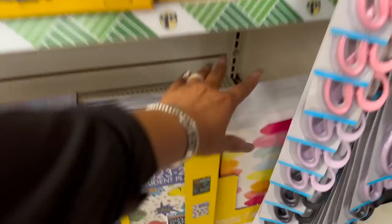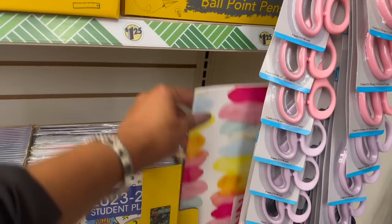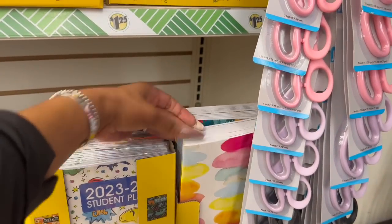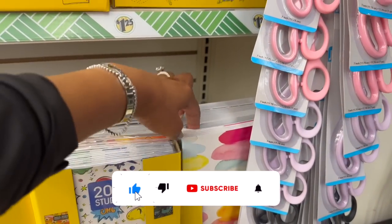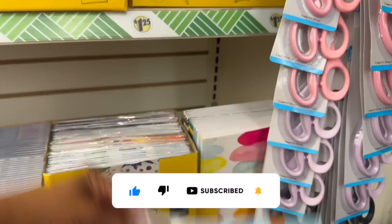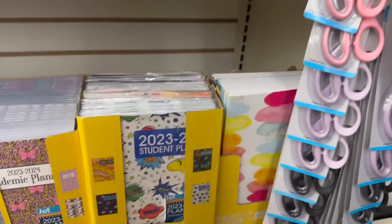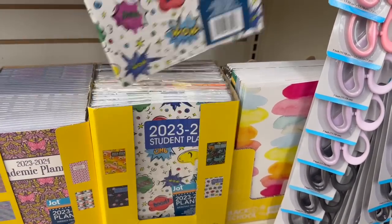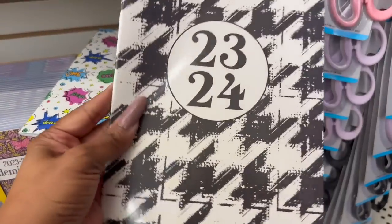So first of all, the one thing I love are these student planners. They always do such a great job with them. So they have that one. They also have this floral one, Embrace Today. These are great for the kiddos, especially if they're just a freshman in high school, junior high. It just shows them how to keep track of all of their homework. They also have this student planner as well. And these ones have the plastic over them, which is great because if you keep it in their backpack, it gets damaged.